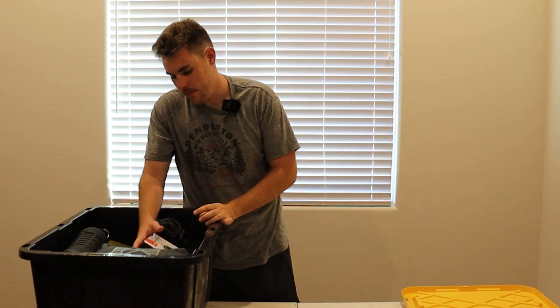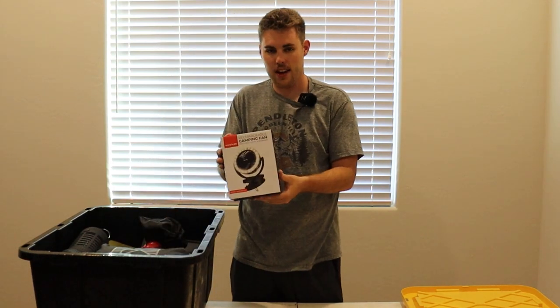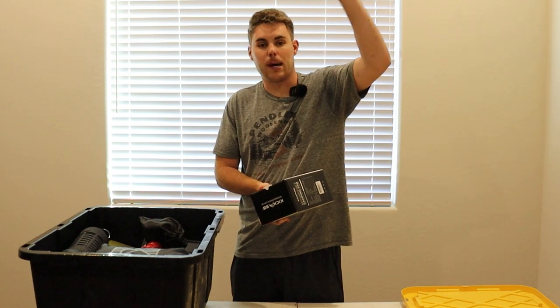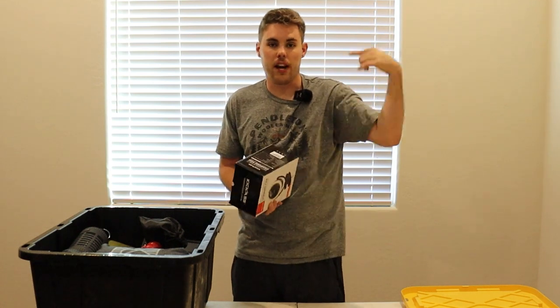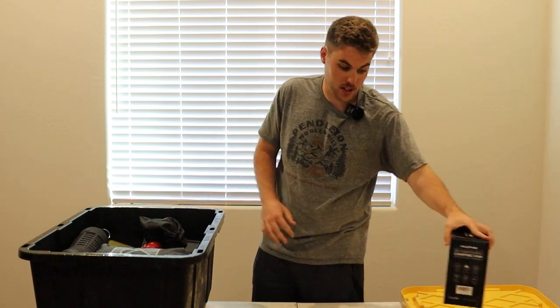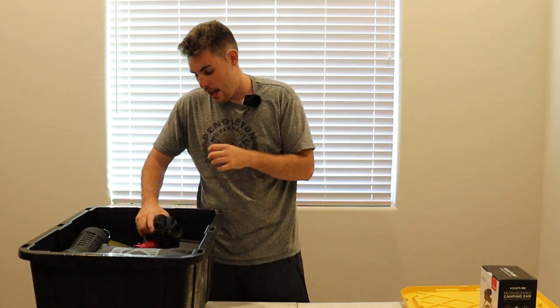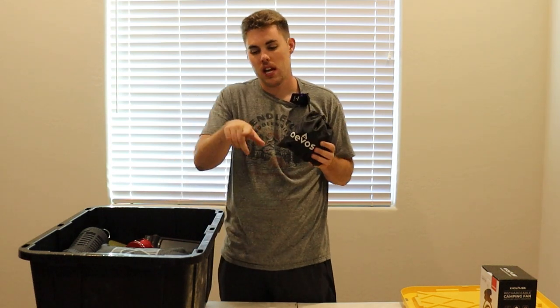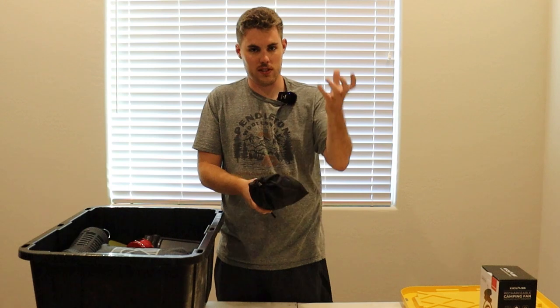All right, first thing up, I got this kick-ass fan. It has hooks, so I put it on top of the rooftop tent in the summer, gets the air moving. Honestly, it feels amazing. Highly recommend that, especially for summer camping. And then I have some Devos light covers. I'll show you the light in a second. This just changes the color.